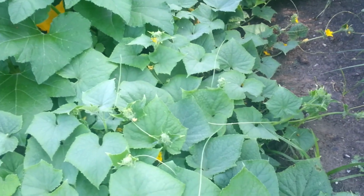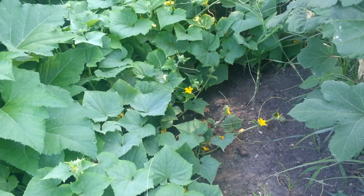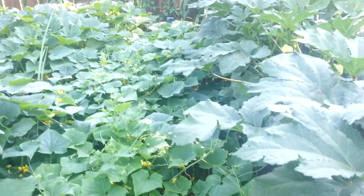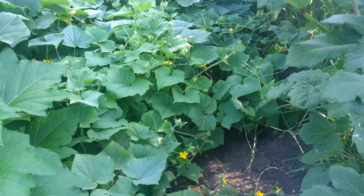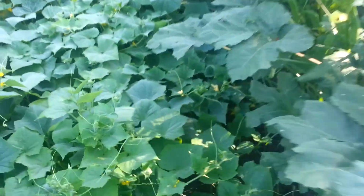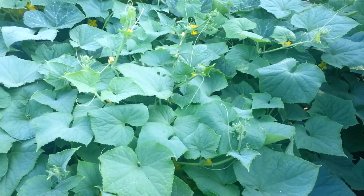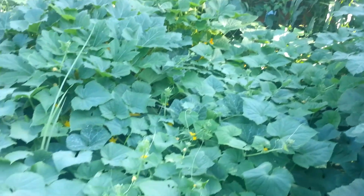So, and here, this is where it starts to get kind of crazy. This is cucumbers. I planted some, but they didn't germinate. So I planted some organic cucumbers, and they've already run, and there's a whole lot of blooms out here. So when they start producing, it's probably going to be a madhouse of cucumbers out here, and definitely looking forward to that.